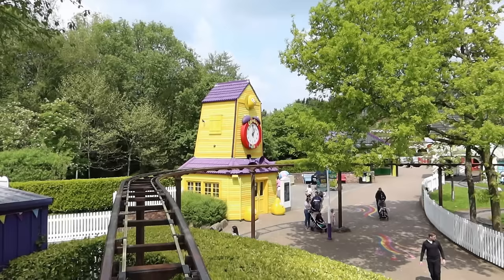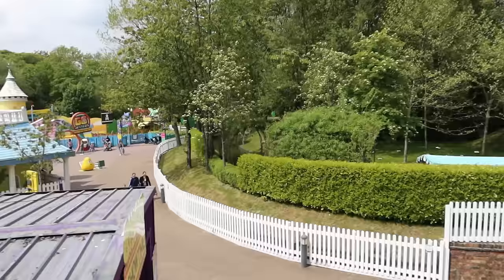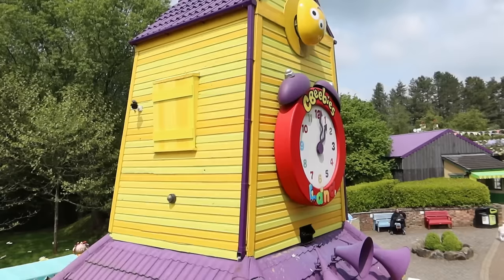Can you see Upsy Daisy? Why don't we give her a wave? Hello, Upsy Daisy! Look down towards Go Jetters. Furchester Hotel on the left there too. There's Upsy Daisy, there she is. In the Night Garden, magical boat ride. And the clock tower there too.